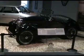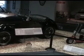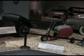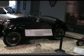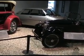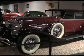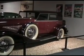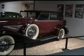And for those that like a small car, this is a 1933 Austin, and it is really tiny. See in comparison to the other cars. And here's a 1930 Duesenberg. Incredibly beautiful car, with two different tones of red.